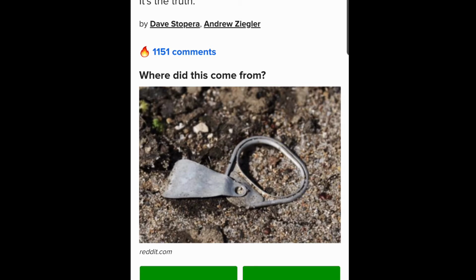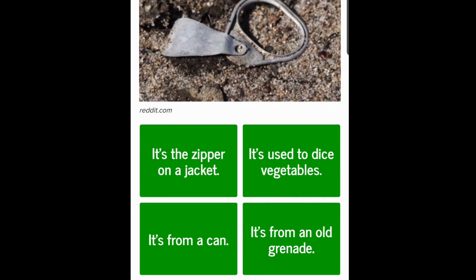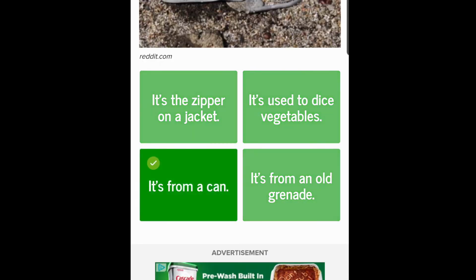So first is, where did this come from? It could be the zipper on a jacket, used to dice vegetables, from a can, or from an old grenade. I'm going to say it's from a can.